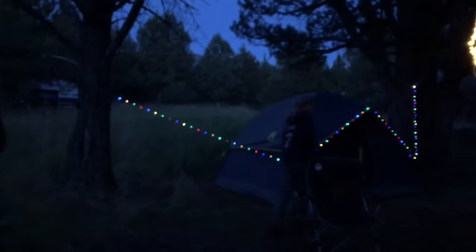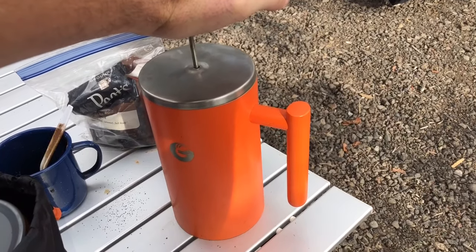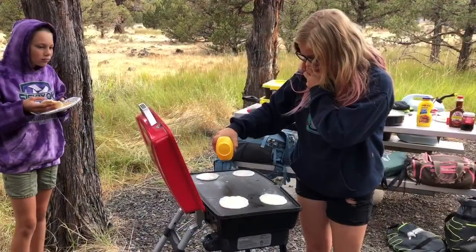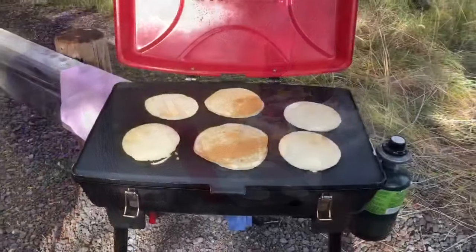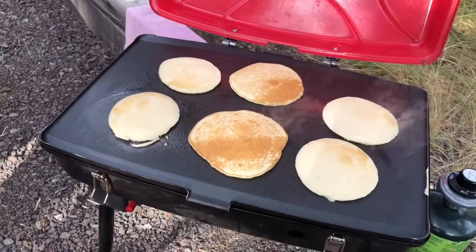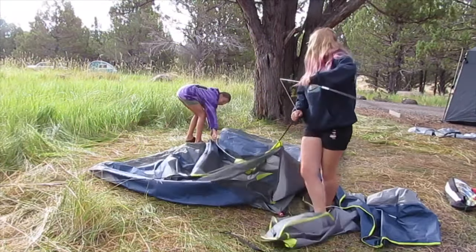The girls have lights, and here's Corey's fairy lights. The girls were really good sports. They did all their own work with the tent, and they did a very good job.